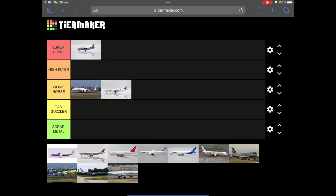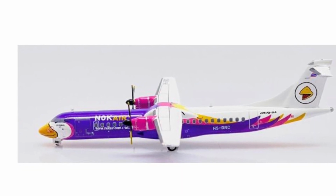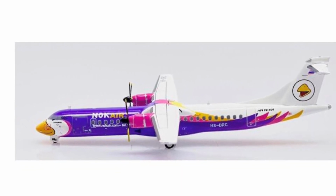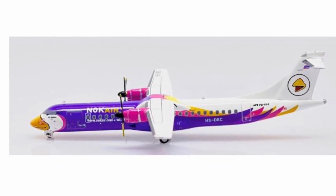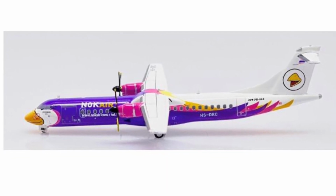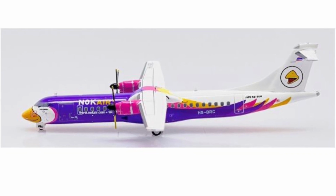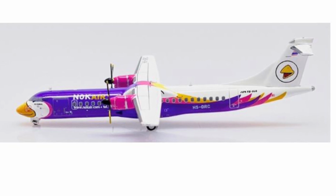The fourth model of the month is also a turboprop, so that in itself is unusual. We've got two turboprop releases in one release set from a manufacturer. And this one is much newer. It's an ATR 72. It's a Series 600, I think. It's operated by Nok Air, or it was operated by Nok Air of Thailand. HS-DRC is the registration. I've been on record before saying that I don't really rate the Nok Air scheme. The beak has always bothered me, but I have to say that it works much better on the ATR than it does on the 737.